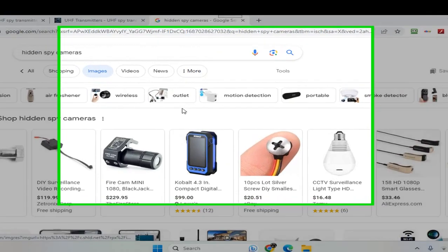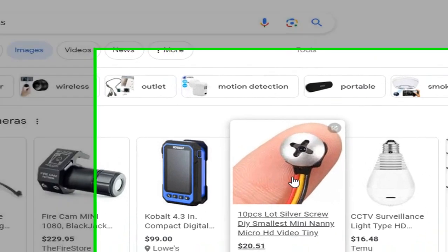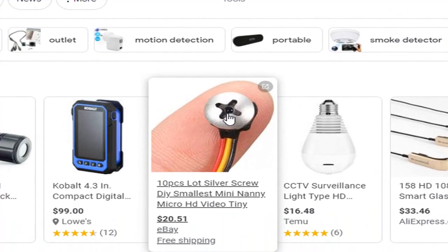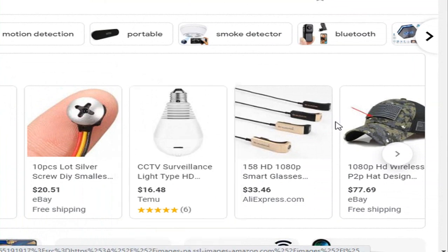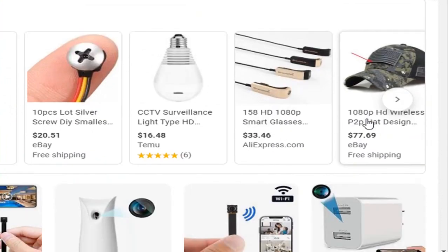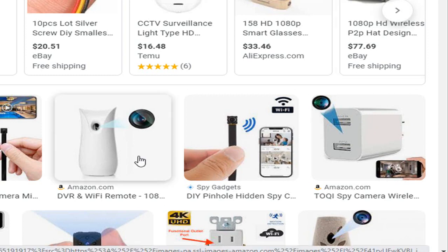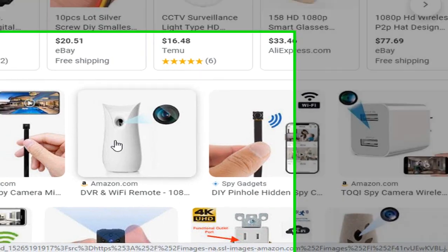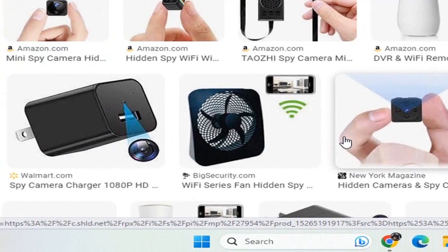Cameras, cameras, and more cameras. This is how easy it is to buy these things, and you'll find them in everything. Here's a screw head that'd be in the wall. There's a little tiny lens right there. There's a camera in that. There's a light bulb with a camera in it. There's a hat with a camera in it. You go down the menu, you Google it, air freshener with a camera in it. It's crazy. It's absolutely crazy with this miniaturization of electronics.